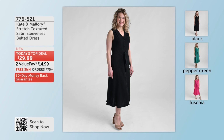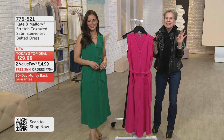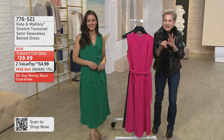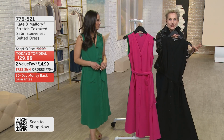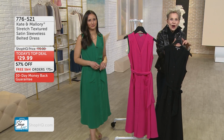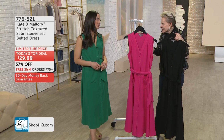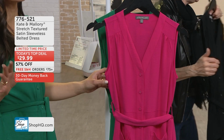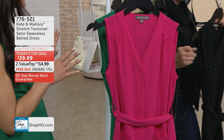This little number is impeccable, it's well made, it's easy to take care of, and for all of you who need a little spring summer dress and you don't have a big budget, even if you do, why spend it if you don't have to? Look at this dress. We're all going wild for it, all of us behind the scenes, everyone that has slipped into it. We are so impressed with the quality of this dress, incredible.